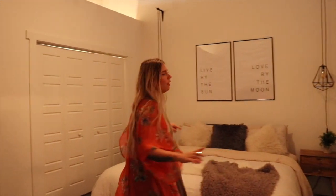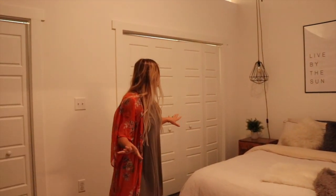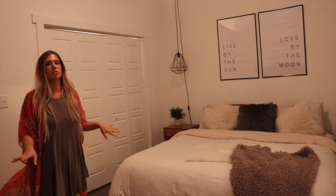And then right over here we have our master bedroom. We did another full tour on this room. We love this room. We have our closets over here and then our bathroom on that side. So I'm not going to go into full detail, but we'll link that video down below for you guys. Moving along the hallway, as you can tell behind me, this hallway is super duper long.